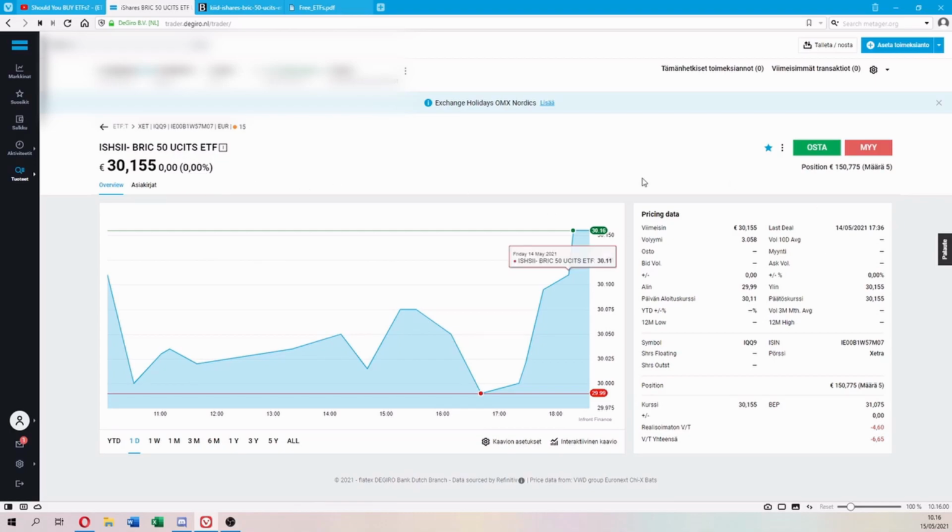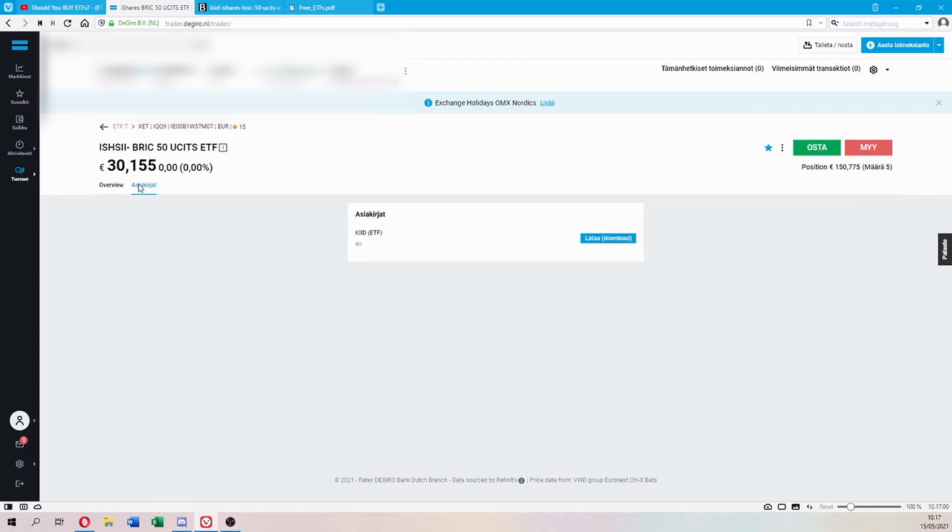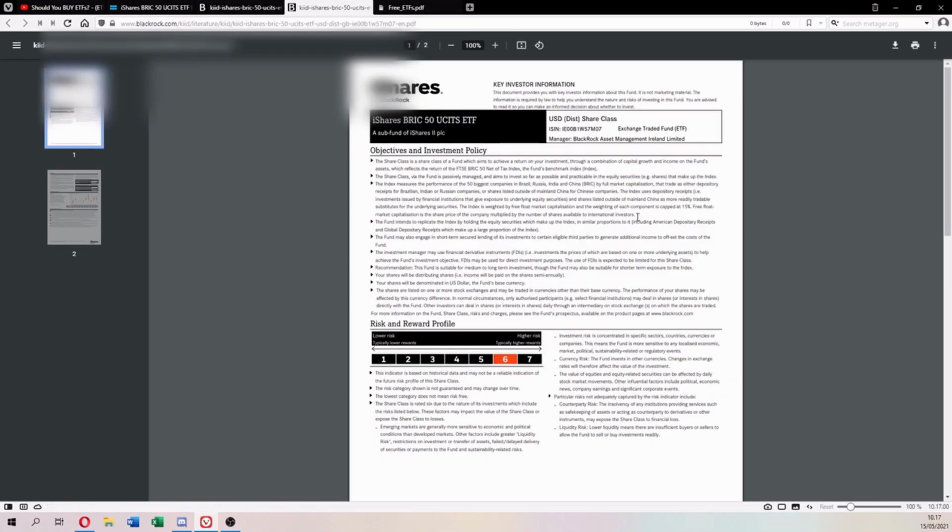And if we want to know more about the ETF, because as you can see, there's not that much information provided, you basically have a chart that you can look at here, and the growth of the ETF over time. You can instead select Asiakirjat, or whatever it is in your local language. It's basically a fact sheet, and you have to download this PDF, and then you get this nice little fact sheet here. So as you can see, it is an iShares ETF, which means it's by BlackRock. And here you have key investor information. And a lot of this is the same for at least the ETFs I found on Degiro.